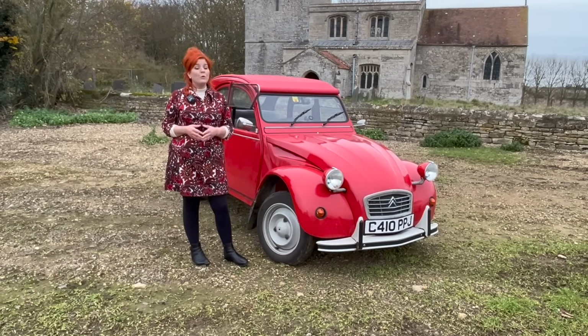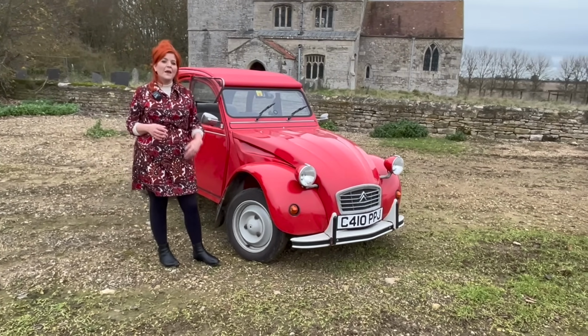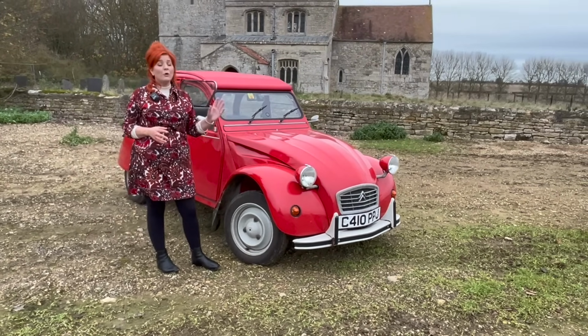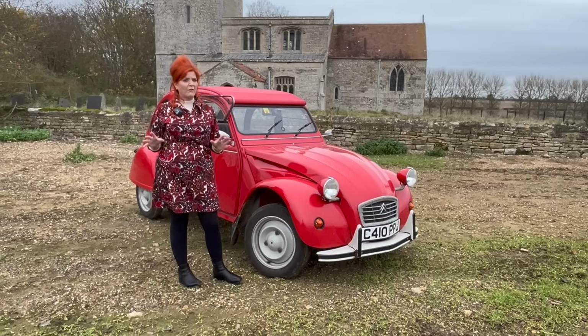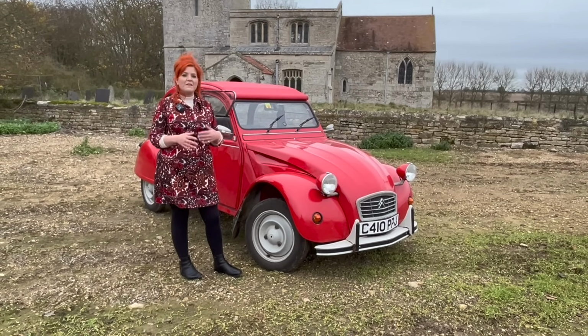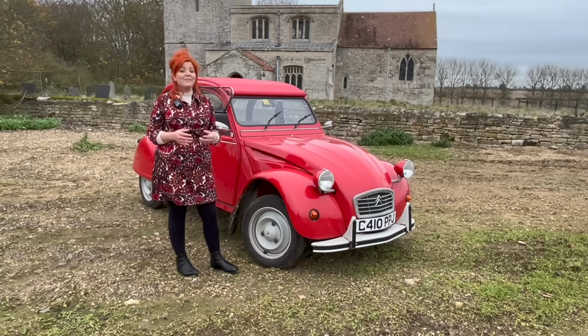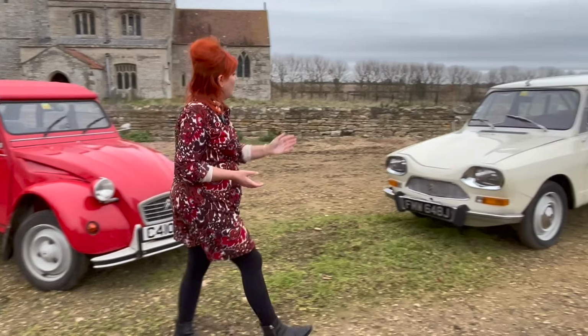But look, we couldn't tell you the story of the Ami 8 without giving a wee nod to the 2CV, because without this particular car, we wouldn't have the Ami 8 that we're testing today. So what's the story? Well, very briefly, because we're going to cover off much more later, it starts with the 2CV, evolves into the Ami 6, and then with a bit of refinement, it gives you this delightful Ami 8.